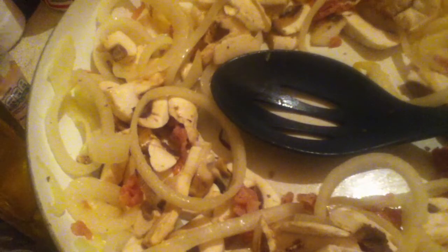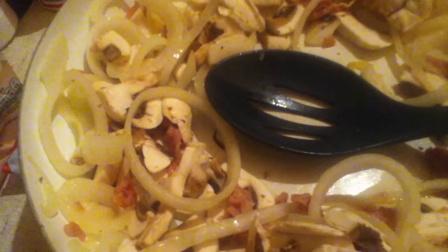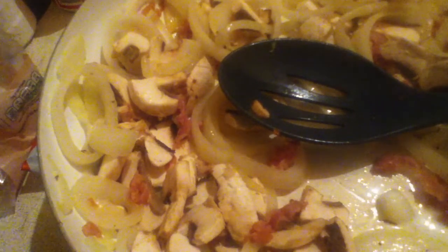To be honest, I think it's running out of oil, so I think I'd better put some more oil in, because otherwise it's going to need a bit more, especially when I start putting in the chicken. I hope I got this round the right way. I think I did. Hopefully. Wait a minute. Right. I was actually supposed to put the chicken in first, and before the mushrooms, but never mind, it doesn't really matter. I don't think it's going to make that much of a difference, to be totally honest.